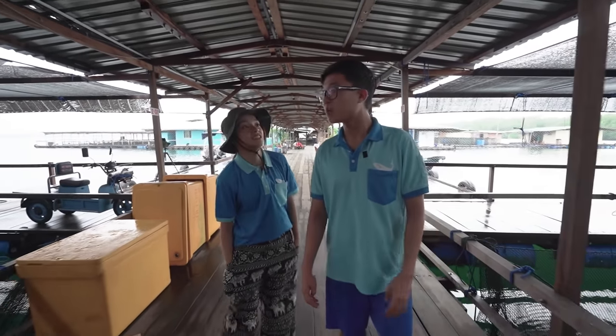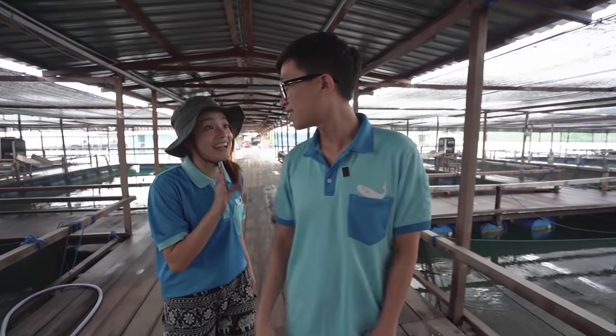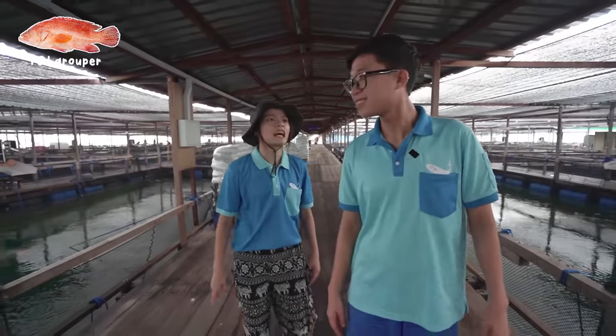So actually, Prime Aqua Sea Farm, we have 199 net cages. I need to inspect 199. Right. We have a total of 9 fish types on the farm. I guess.